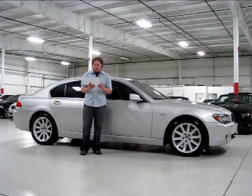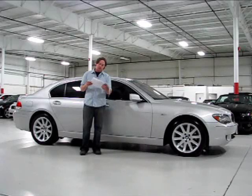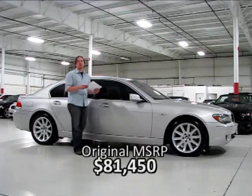Beyond that, I've got the original BMW History Report as well. This is their internal history report. Just shows all the service that's been done, and obviously this car has been very well serviced. Maintenance is included throughout the duration of the warranty. The previous owner took great care of the car. And the MSRP on a car like this was $81,450.